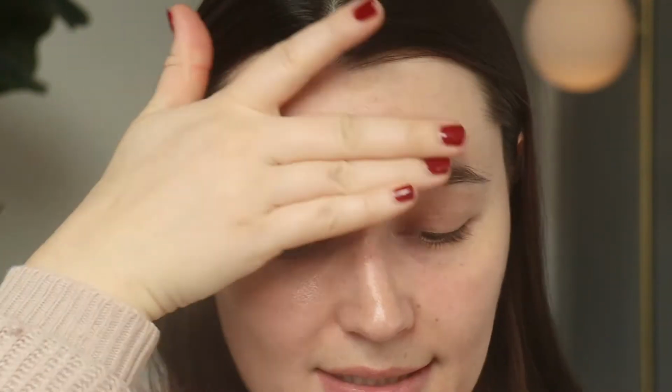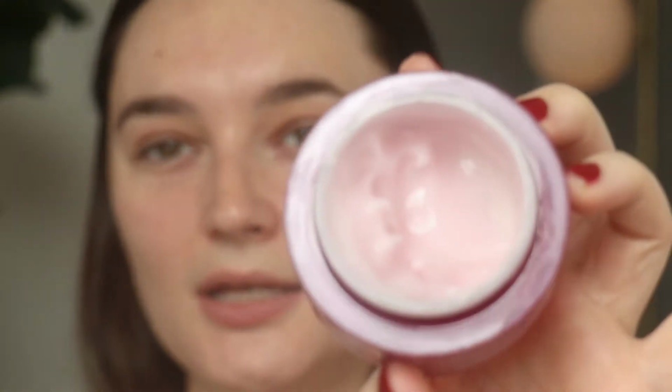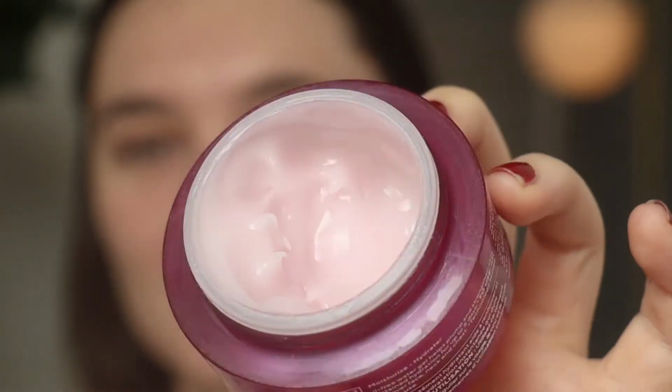So I'm just going to use a bit of moisturiser just over the top of that, just to make sure my skin is nice and prepped for makeup. This is the Murad Water Charge Gel Cream, which is really nice. It has a beautiful texture. Really nice and lightweight. It's more of a gel formula, so I find it sits really nicely underneath makeup, but it also does a really good job at hydrating.